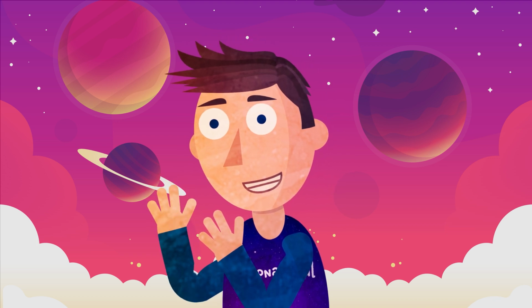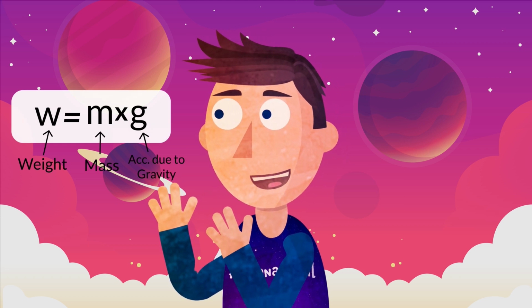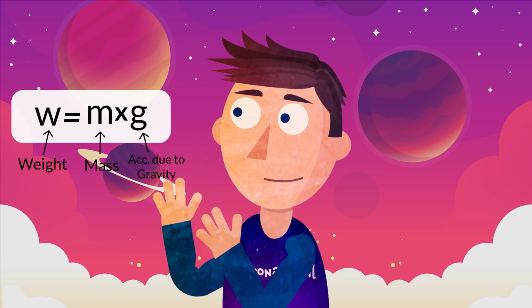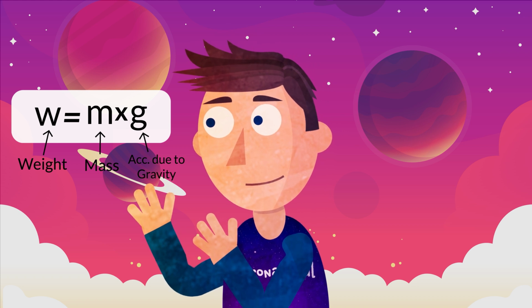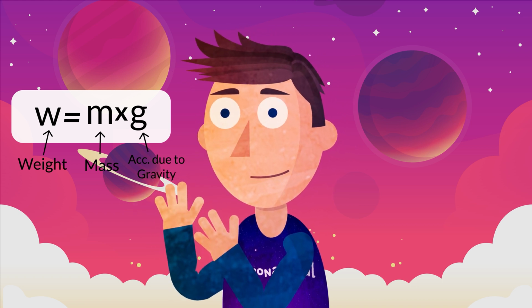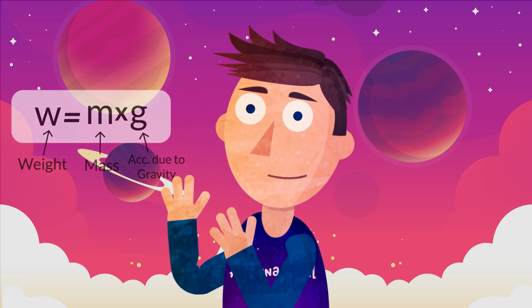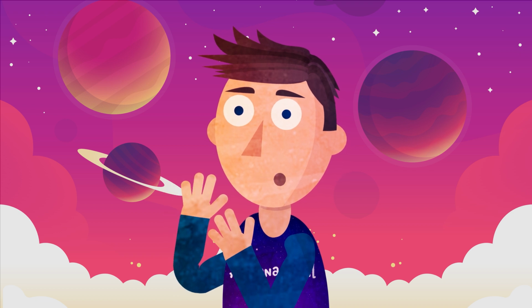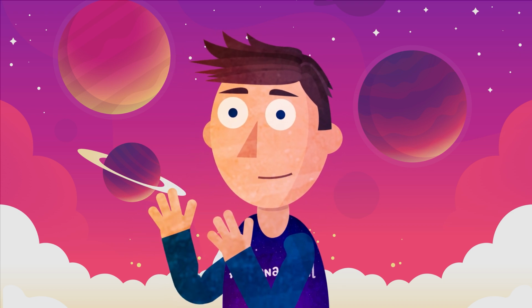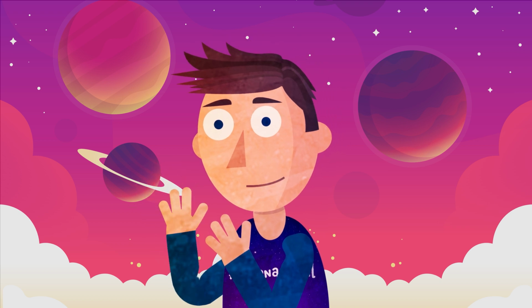Technically, weight is expressed in newtons and can be derived using the formula W = mg, where W stands for weight, m for mass, and g for the acceleration due to gravity, which on Earth is 9.8 meters per second squared. So we've established that gravity gives objects around us, including rockets, a particular weight.